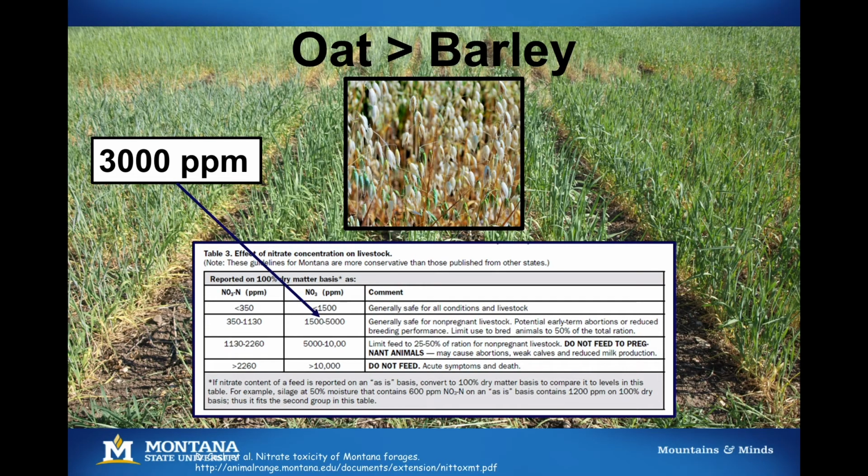Concerns when growing annual cereals for forage: nitrate poisoning. Among the spring-seeded options, greatest concern is with oat. Oat tends to be more prone to nitrate poisoning than does barley or other spring species like wheat. Nitrate poisoning is more likely in high nitrogen environments and when the crops are exposed to stress.